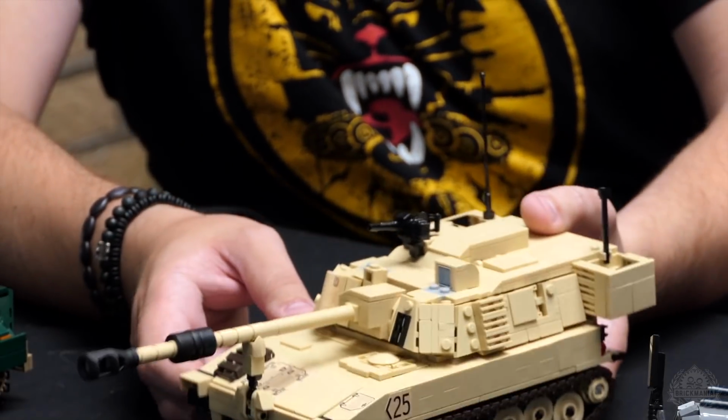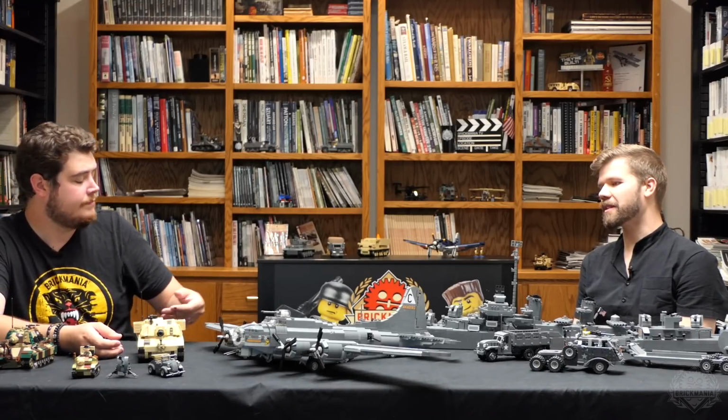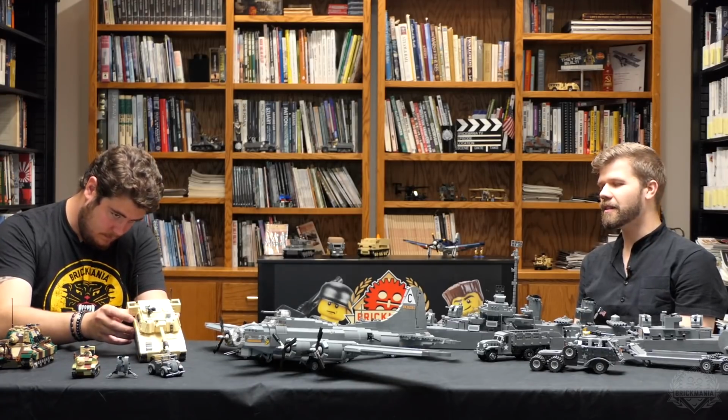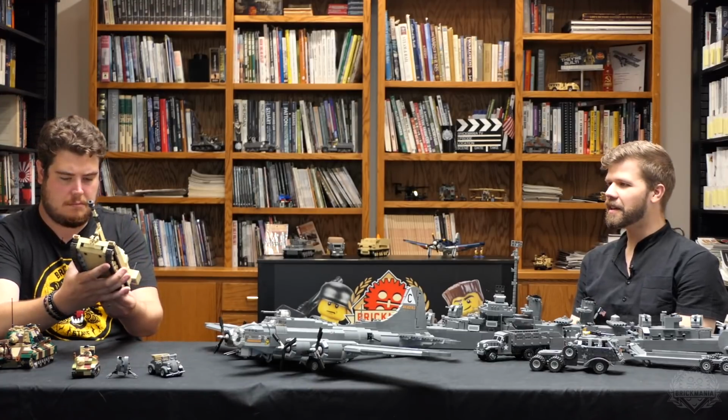The M109. When the animators were designing that muzzle brake, they weren't quite sure of the scale, so they printed a couple of different variants of sizes, just because it's hard to tell off the screen.